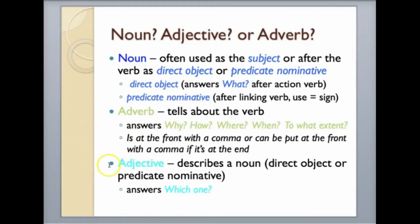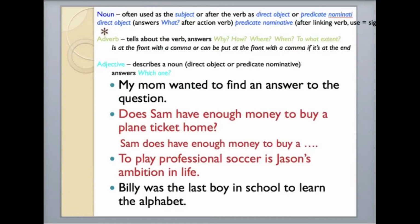Okay, and then the last way it can be used is as an adjective, when it describes a noun, and it's usually going to be describing a direct object or a predicate nominative. But it's going to answer which one, so it's going to come probably after a direct object or a predicate nominative, or after the subject before the verb. So if it's right after the noun and it's telling you about which one, then it's being used as an adjective. I know it's always easiest to understand when you jump in and try it with some sentences. So here are those little clues about what I'm looking for. So let's look at some sentences.